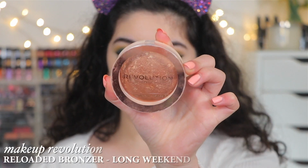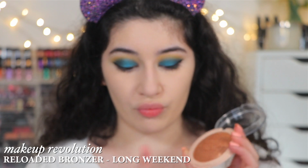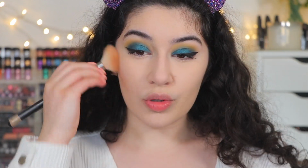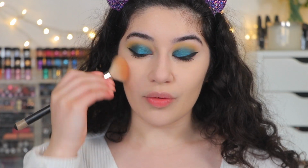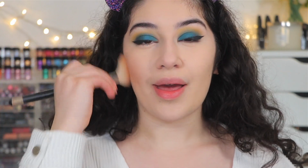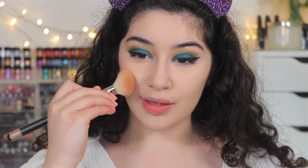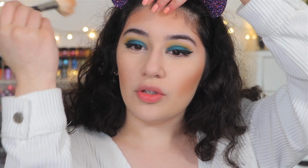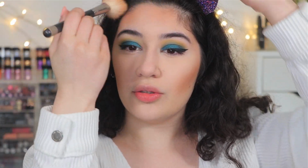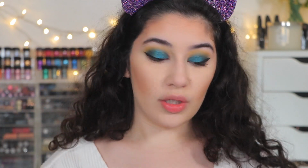So the Makeup Revolution Reloaded Bronzer in Long Weekend, which is a really nice, just baked, shimmery bronzer. It really reminds me of the Hourglass Ambient Lighting bronzers. Bronze up the skin with this, and I like this as well because it's going to provide me with a little bit more of a shimmer, and again, it's not glittery, it's just going to provide you with a light little sheen. Yeah, I think I'm going to have to use this bronzer in summer only if I do get a little bit of colour, because it's a little too dark for winter.